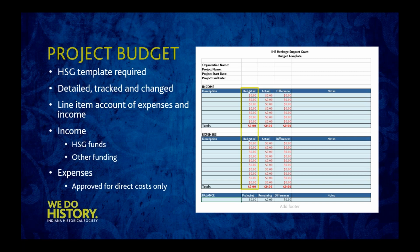So let's look at the income section first. You're going to include all the money coming in for this project. Right here at the first one, this would be HSG funding. You'll put that in the budgeted income, and other lines in this income section would include any other sources of income, maybe money you already have in hand, other fundraising you need to do. So the total income amount at the bottom of income should equal the total amount of your expenses.